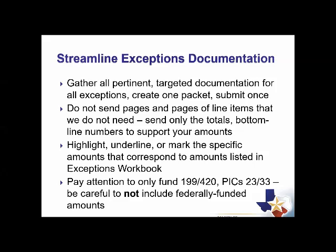So it would help us out a lot if you would encourage them to send the documentation that shows the totals, the bottom line numbers to support the amounts. It helps a lot also if they would highlight, underline, or mark the specific amounts that correspond to the amounts listed in the exceptions workbook.